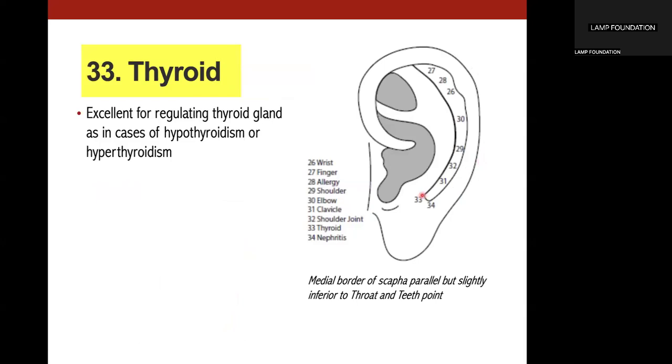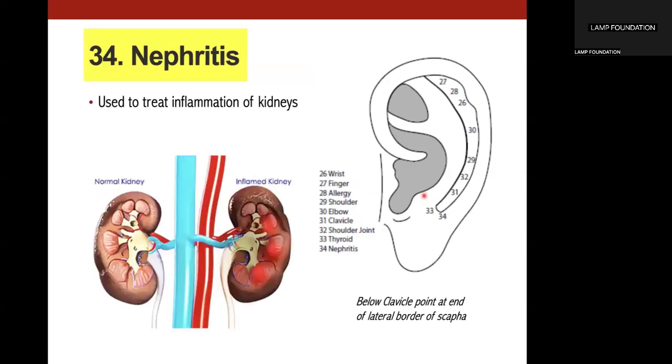Point 33 is the thyroid point. It is excellent for regulating thyroid gland, as in the cases of hypothyroidism or hyperthyroidism. Point 34 is the nephritis point, used to treat inflammation of the kidneys.